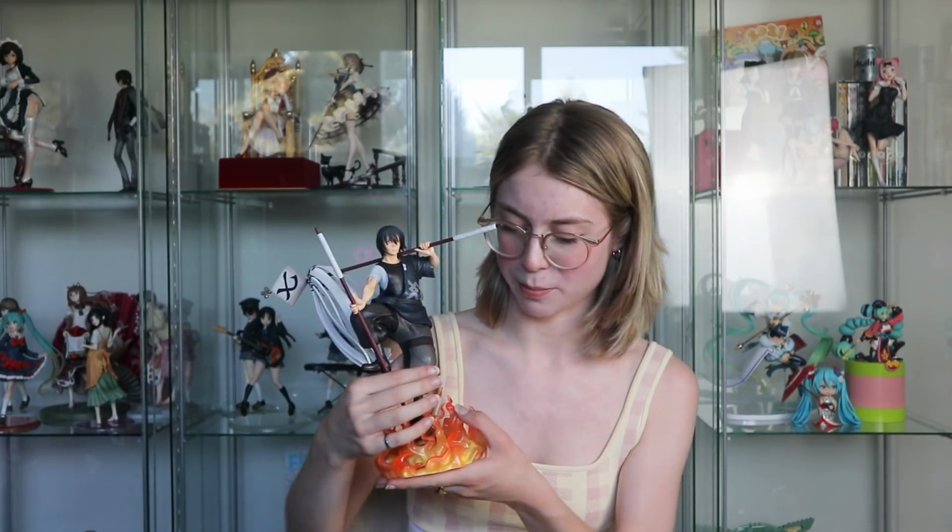Kotobukiya strikes again, man. Kotobukiya can do no wrong in my book. Oh, I forgot to mention, he was a pre-order, so he was, I think, like 14,000 yen, I believe. I forget. I just paid the invoice as soon as it came because I needed him, so I didn't actually check, but yeah, he was a pre-order, so I pre-ordered him a long time ago, and he arrived.